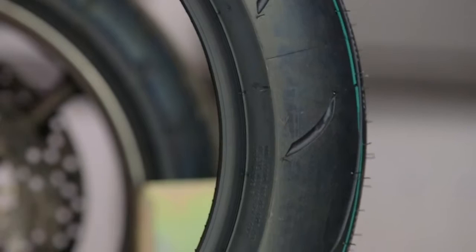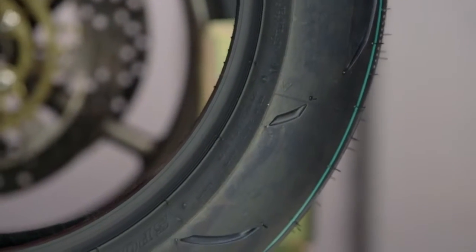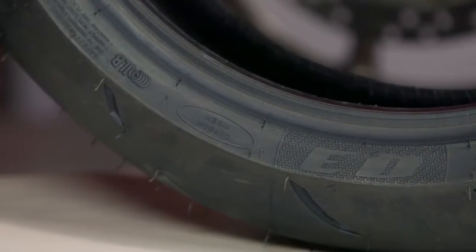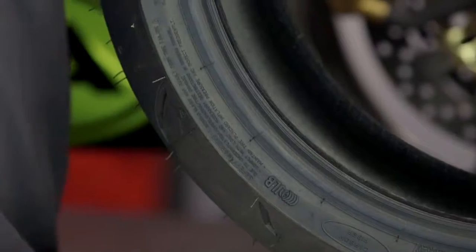The other thing I love about this on the sidewall, CFT, Dunlop's carbon fiber technology. They've loaded carbon fiber into the sidewall. What it does is it stiffens up the sidewall. What you feel is more road coming through your tires. Whether it's through your handlebars or it's actually through that minimalist seat you got on there, you're gonna feel what the road and the bike are doing underneath you because of that.